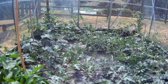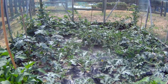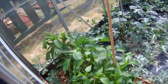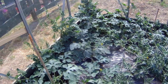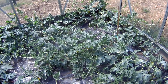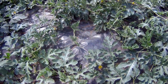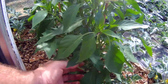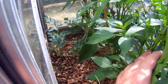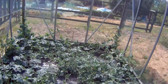It's just a jungle of melons in here. I think we got a little melon over here. There you go, look. One there. But they are all over this. A couple in the corner over there. What are we going to do with all these melons? Looking good. Another little one there. But they're starting to climb up the chili pepper plants now. Still looking good.